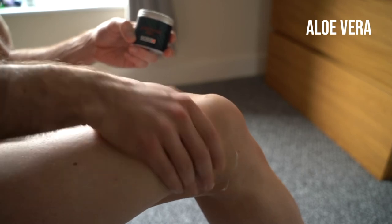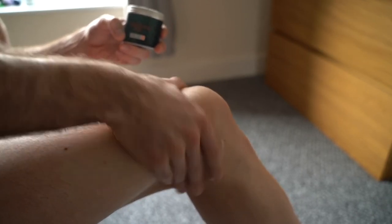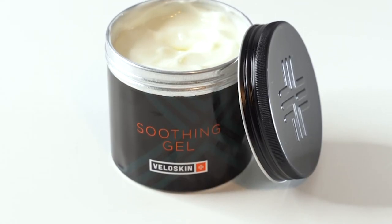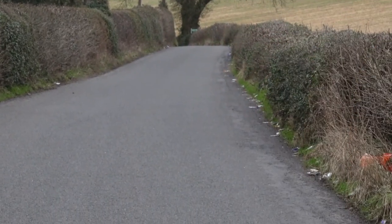And with aloe vera and eucalyptus, it's great on chilblains and sunburn. It also smells amazing too. Because of the menthol properties within that soothing gel, however, just make sure you keep it away from sensitive areas and broken skin. Veloskin Soothing Gel aids recovery, allowing you to ride day after day.